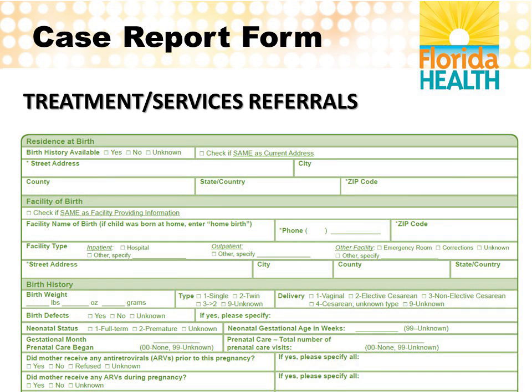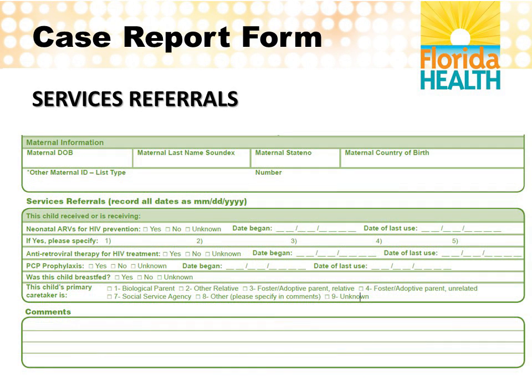And then treatment and again, these referral services. We collect a full birth history, everything from a perinatally infected case: where were they born, where that facility was, the birth history as far as their birth weight and so forth. Did the mother receive antiretrovirals prior to pregnancy, during pregnancy, and then also did the child receive them afterwards, and what type of referrals were made for the child. Are they receiving any sort of prophylaxis for PCP? Were they breastfed? And then who the child's primary caretaker is. So those are the main differences for pediatric cases.